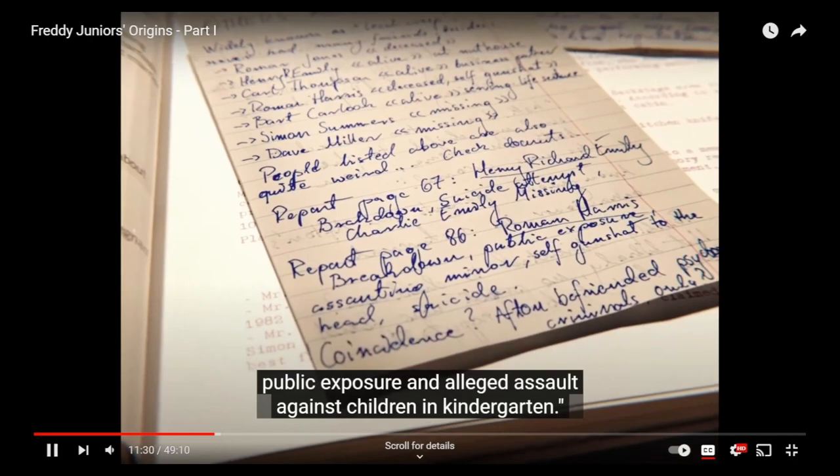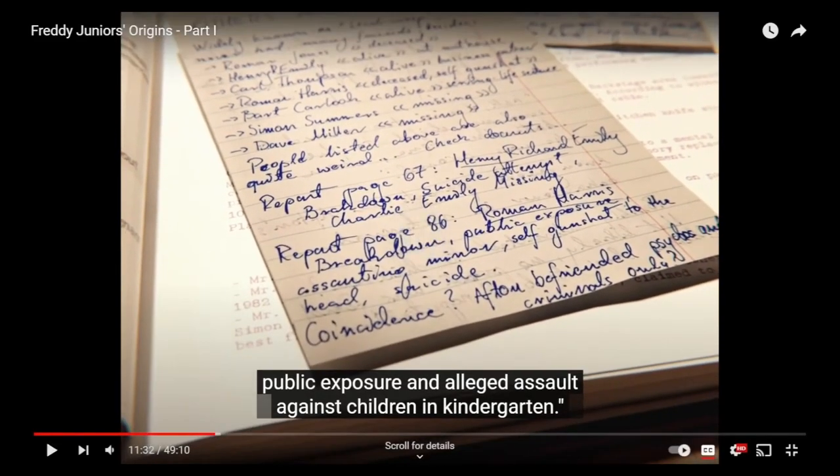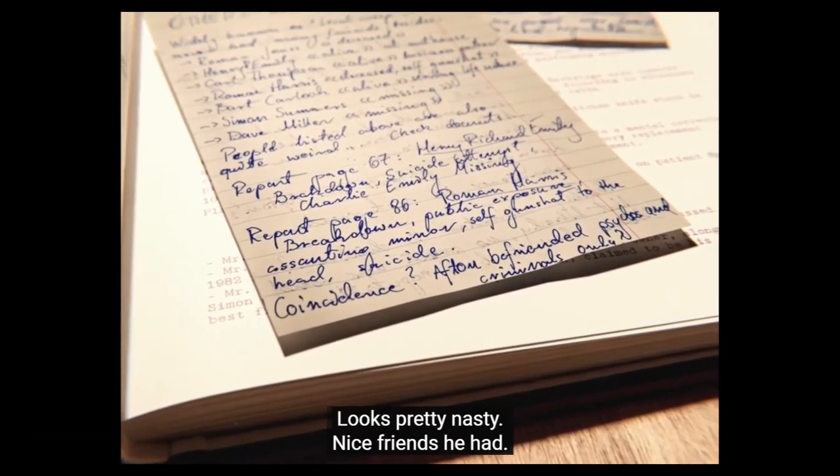Involving public exposure and alleged assault against children in kindergarten. Okay. All right. Wow. Kicking it off strong. Pretty nasty. Nice friends he had.